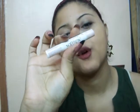My next product is Soft Lips Pearl. I love this product because in the winter time, my lips get very dry and cracked. So I'm always looking for a lip balm, something that could moisturize my lips so it could stop the cracking.